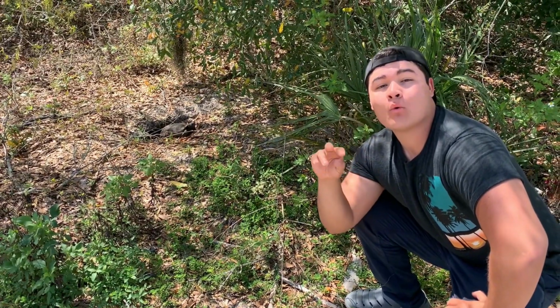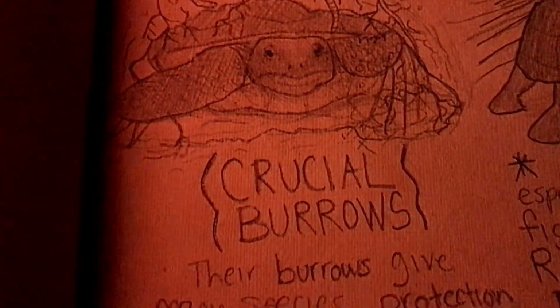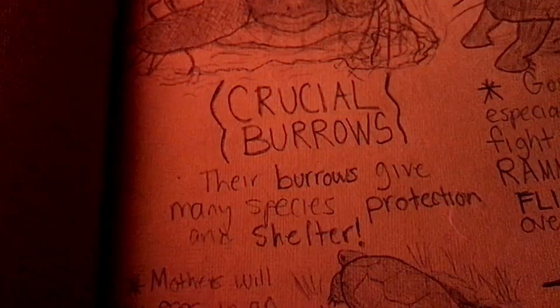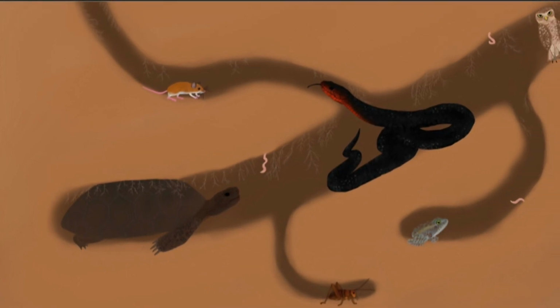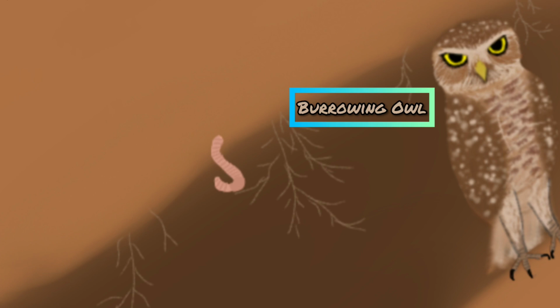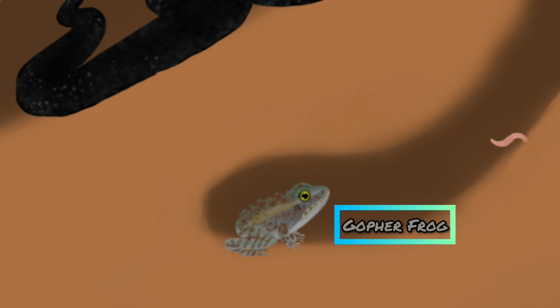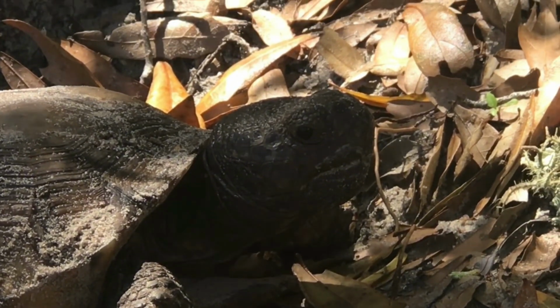Have you heard of burrowing owls? Well, they're burrowing turtles. Their burrows give many species protection and shelter. A single gopher tortoise burrow welcomes a plethora of animals into the underground world. Their burrows are known to benefit mammals, birds, reptiles, amphibians, and invertebrates. That makes them a keystone species.